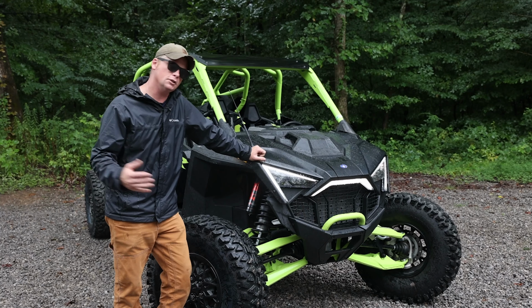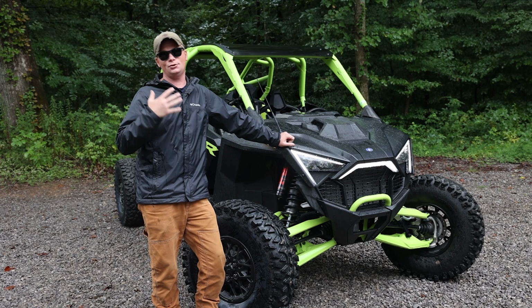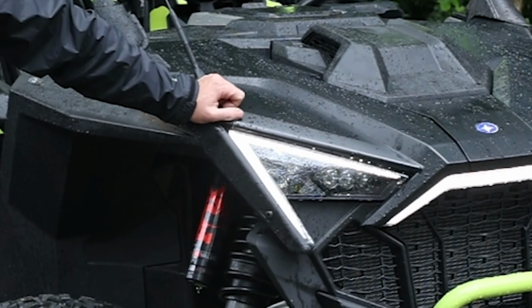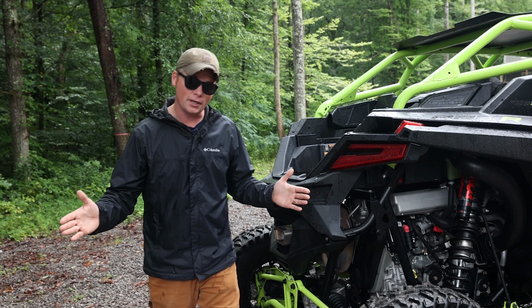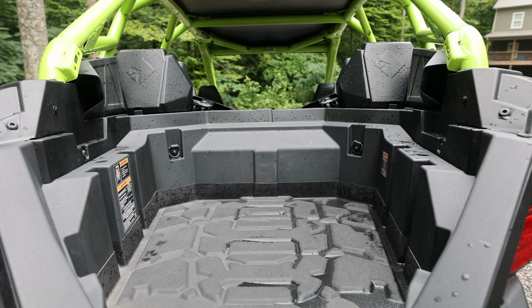Again, Ultimate trim gives you these really slick LED headlights and taillights, which means you can see and be seen on the trail. Super important. You also get these accent lights for daytime running lights. Before we jump inside, let's take a look at the cargo area. This is a pretty good sized box. It's 29.5 inches long, 23.8 inches wide, and 8.1 inches deep. You can fit a full size cooler back there, no problem.